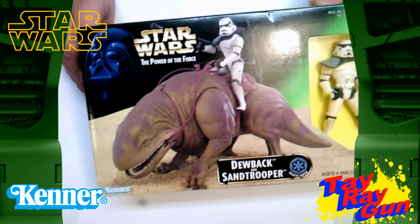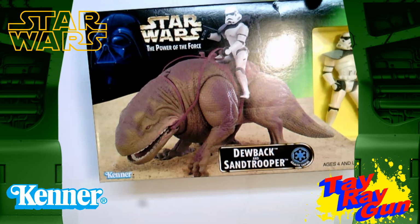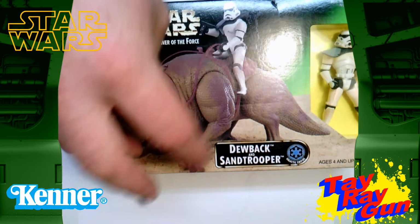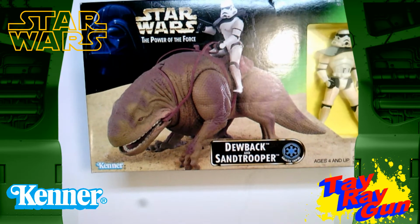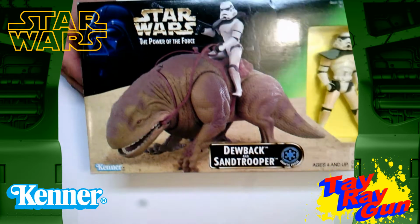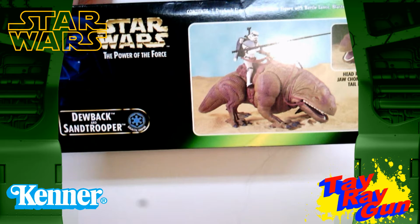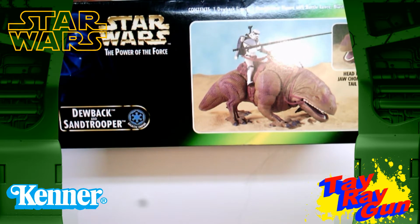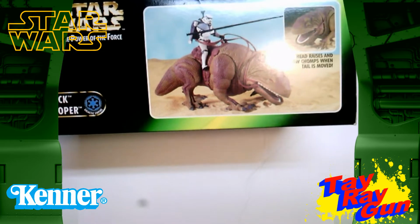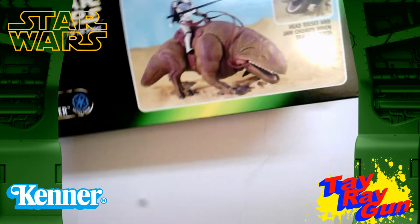I happen to dig this picture a lot. It's very simple. It's just got a sand ground, and you got all the packaging stuff in the back, but it works for what we're doing. On top of getting a picture of the toy, we also get an open window where we can see the figure. I felt that was kind of unneeded, but it works in my opinion. Going up to the top, we get another picture of that toy, with a slightly different pose, taken from the other side. And we see a feature here: the head raises and jaw chomps when tail is moved.